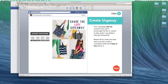The second important step for a Facebook contest is urgency. Just like I talked about urgency in that email campaign with the promo code, it's important to create urgency directly on the contest itself. So your Facebook contest will not convert if you don't encourage the user to take action right then and there when they're on the page. I'm sure a lot of you know when you're on Facebook, there are hundreds of different links that you can click to drive you away from this contest. So it's important to have that countdown to make people enter right then and there. And based on our testing, it's best to have a countdown that has 7 days or less left on it to really encourage that urgency factor.